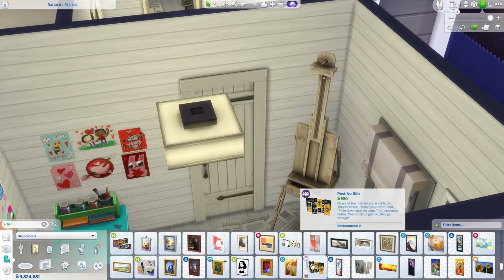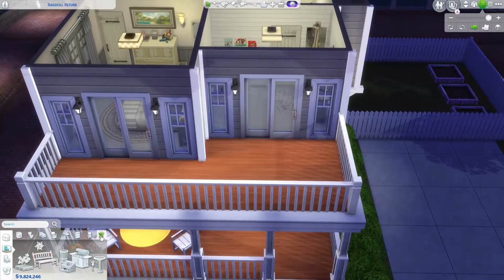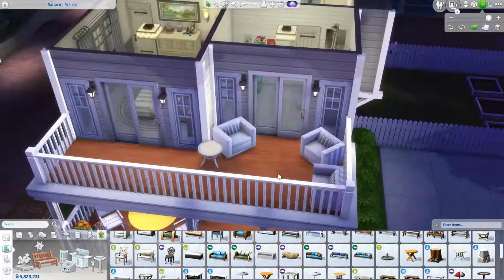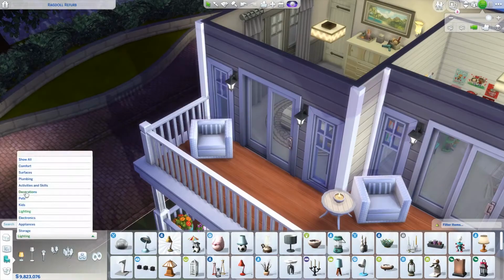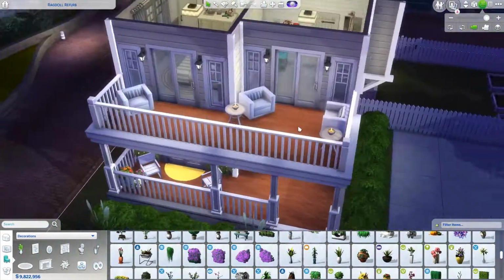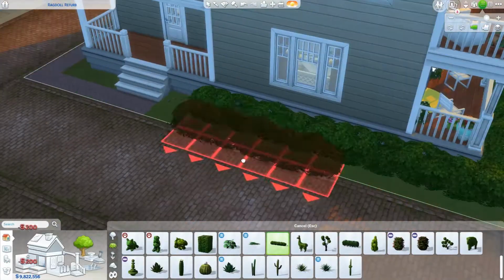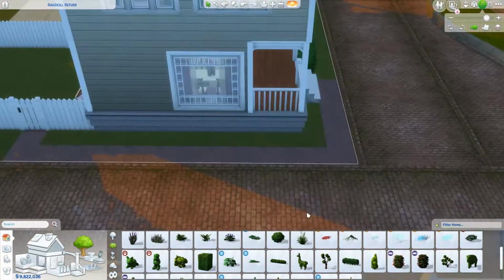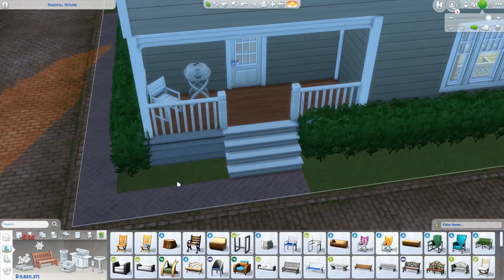And of course these front bedrooms have access to the upper porch, which I've just added a few lounge chairs. Those are from Perfect Patio Stuff. And some candles. Just kind of a nice little place to sit and chill and people watch. A lot of people walk down this street. I was noticing that every time I was play testing, because I don't really play in this area very often, but it gets a lot of foot traffic.